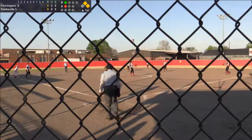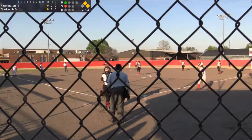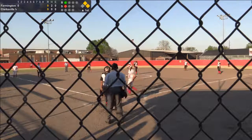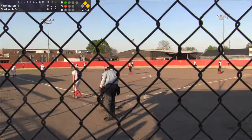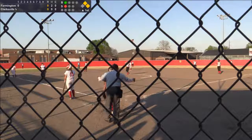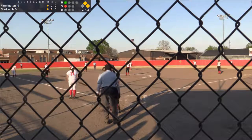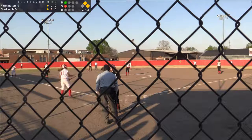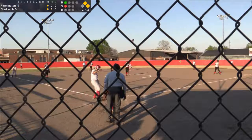That's going to be turned for a double play. The umpire is saying the runner at second is safe, they missed the tag. Okay, so we've got runners at second and third, so a good little sacrifice. Yeah, Kelly tried to push that one and just fight it off. Kind of blooped it to second base. Good try by the second baseman.